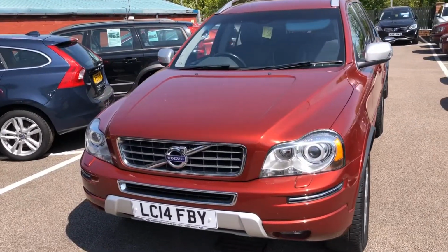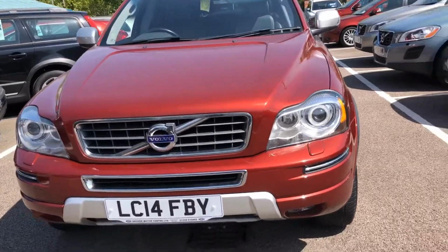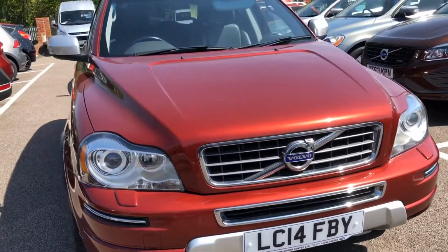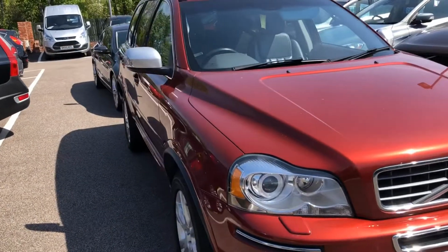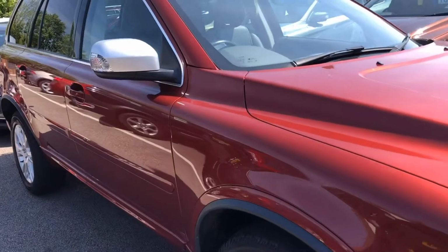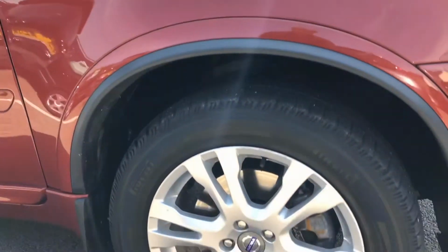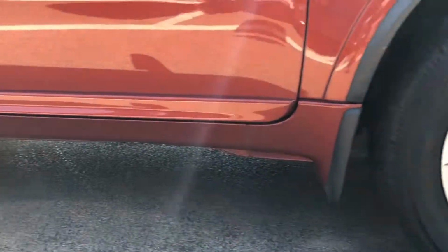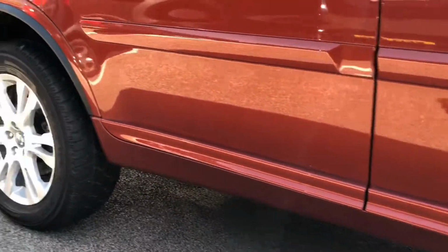I'll be showing you this 2014 Volvo XC60 on a 14 plate, 2.4 litre D5 SE Lux all-wheel drive automatic. This has one former keeper and comprehensive service history, 18 inch alloy wheels. The colour of this car is flamenco red pearl.